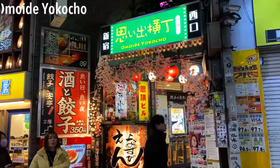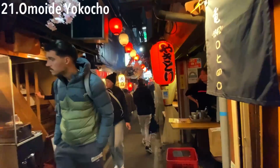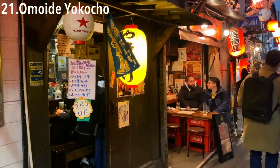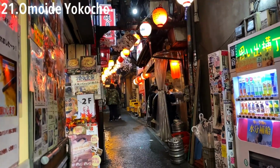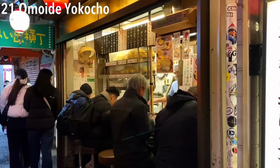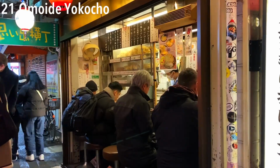Omoide Yokocho. Omoide Yokocho is a retro izakaya street close to the west exit of Shinjuku Station. The area started out as a huge black market in the days right after World War II. You should visit if you wanna feel the old days of Japan.